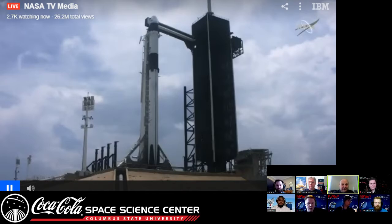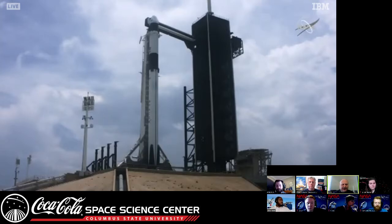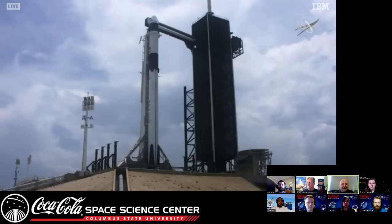So that's one big difference between the Dragon capsule and the way that the shuttle vehicle was designed to be used. Another thing is that the Falcon 9 rocket has 9 engines, hence the 9 in Falcon 9. And the shuttle only had 3 main engines, as well as the solid rocket boosters. So it's really kind of a return to the past, but highly updated. It's a capsule for the 21st century.